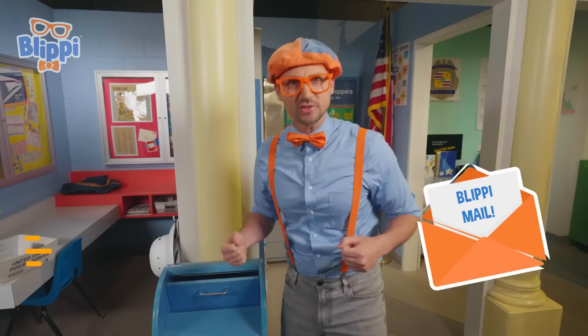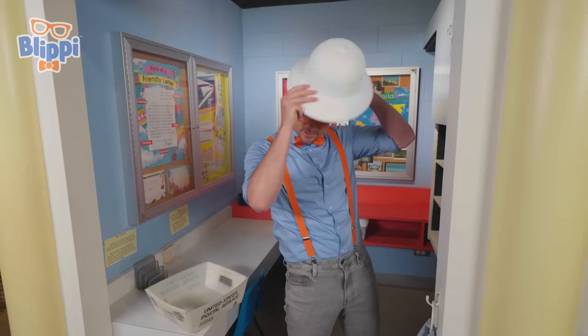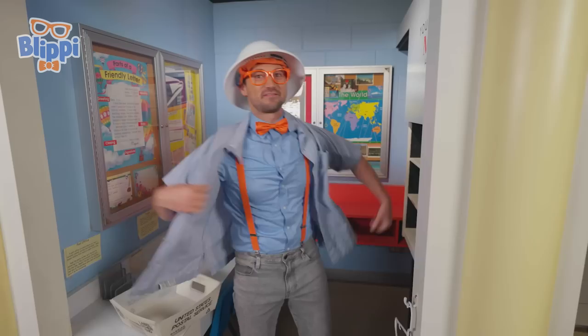All right, first things first, we have to dress like one. Check out my hat. Yeah, keeps the sun out from my face while walking around town picking up the mail. Oh, and then I'll wear this shirt. Yeah, now I'm looking like a post office worker, right? Yeah, the best post office worker in the world is me, and my name's Sean.